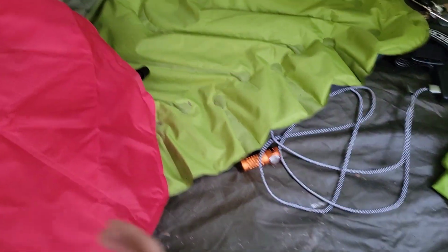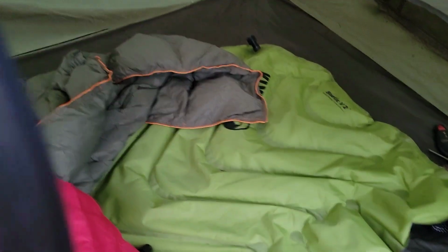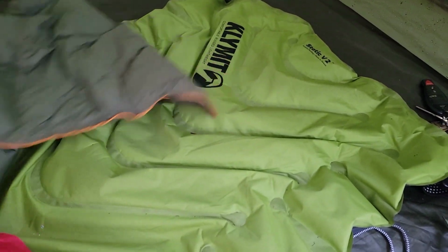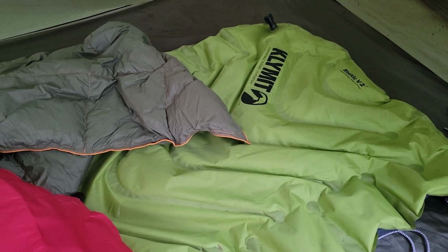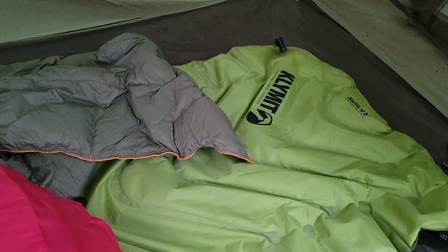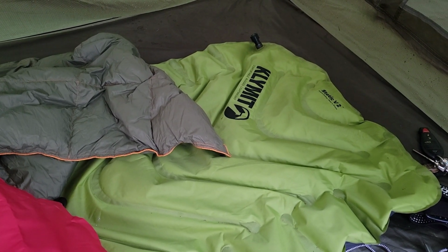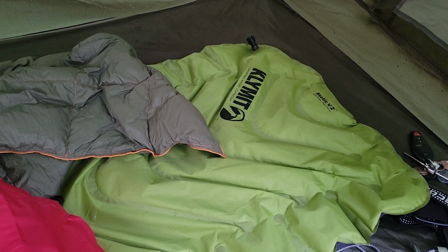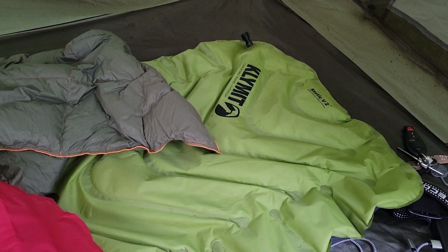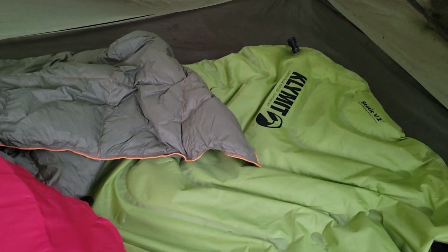Kind of a Climate fan, I guess, because there's my Climate Static V2 sleeping mat. It's deflated now, but it inflates to about 2 inches. Really good if you sleep on your back. If you're sleeping on your side and you're past about 175 pounds, you might have a little bit of an issue with it, but it's better than sleeping on the ground. Excuse me.